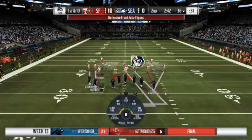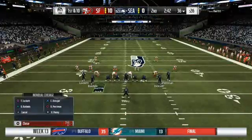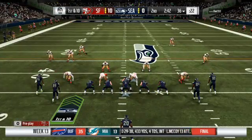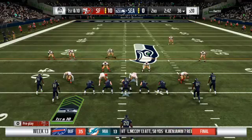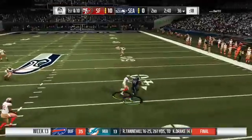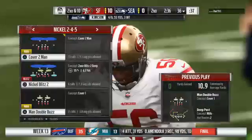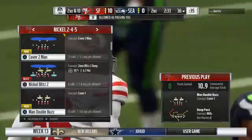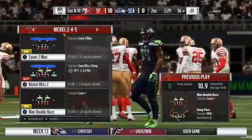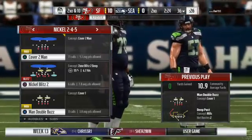Good starting field position here for the Seahawks as they come up 1st and 10. They go back to the air here after the INT on the last drive. No gain there on the completion. 2nd and 10. Well, that was a simple throw and catch, but even with that completion, 0 yards gained, so they're behind schedule on down and distance. I think they were hoping to get it to him. He could make a man or two miss, but that window closed quickly.